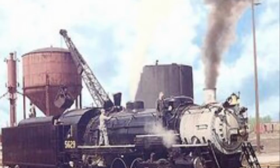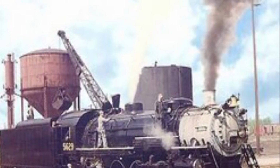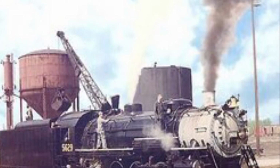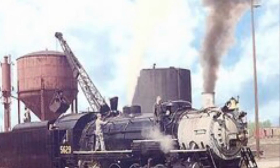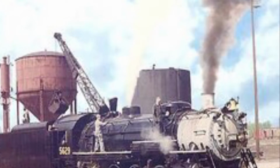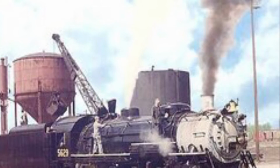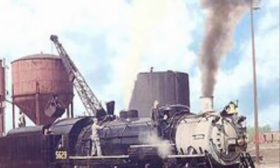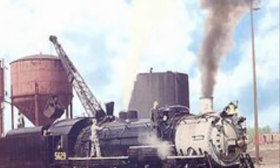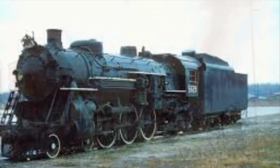The 1970s was a dark time for 5629, as Richard Jensen broke his back during a refrigerator incident and would no longer be able to run 5629 in excursion service. Due to that, the locomotive would be put in the yard and would sit there for many years, but still had some paint. On the first day he sent the locomotive, it still had its connecting rods.